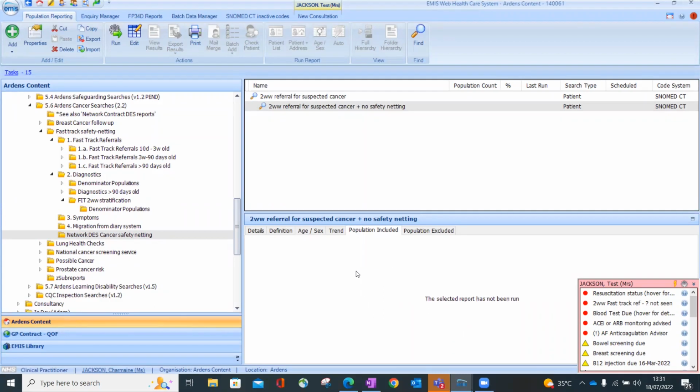So that's our fast track safety netting resources. And again, I hope that's made sense, and let me know if there are any questions. I am monitoring the questions, but I don't think there's anything that's come through for the fast track. So hopefully that has made sense, but give us a shout if you want me to clarify anything more on that.